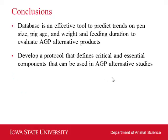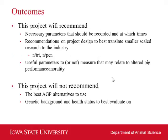So this database is an effective tool to predict trends on pen size, on pig age, on weight, on feed duration, to evaluate these different alternative products. And this is going to allow us to develop a protocol that defines critical and essential components that can be used in these studies. So if there's a takeaway, this project will recommend necessary parameters that should be recorded and when they should be recorded.